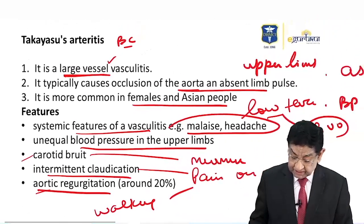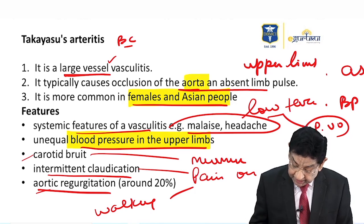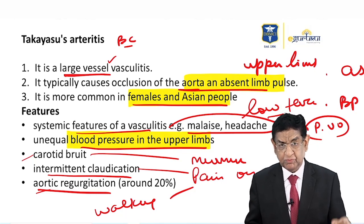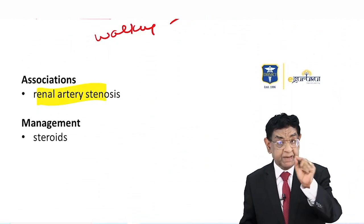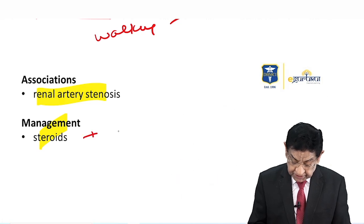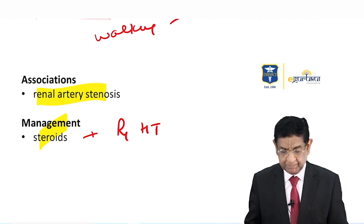So friends, in this slide, what are the key words that you should never forget? It is the Asian ladies, unequal BP in the upper limb, and absent pulses. That's all. These are the three keywords that you should not forget in this particular slide, or you can say in Takayasu arteritis, don't forget these three. Okay. So renal artery stenosis may be a feature, the point I mentioned to you. Treatment, you give a course of steroid, plus treatment of hypertension also. For these patients, they usually come to us with hypertension, so treat for hypertension also.